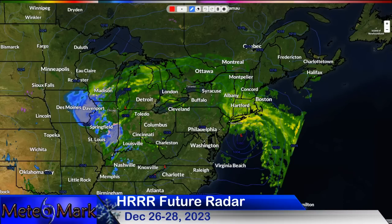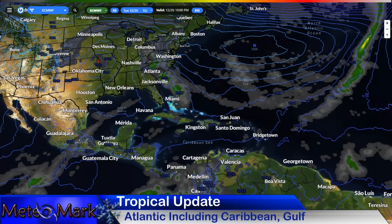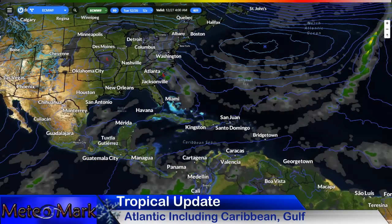Now, look what's happening back here. Yeah, some snowfall into parts of eastern Iowa and Illinois as colder air filters in on the backside of this low. So for your tropics, it is looking really nice across the Caribbean, Gulf of Mexico, Central America.